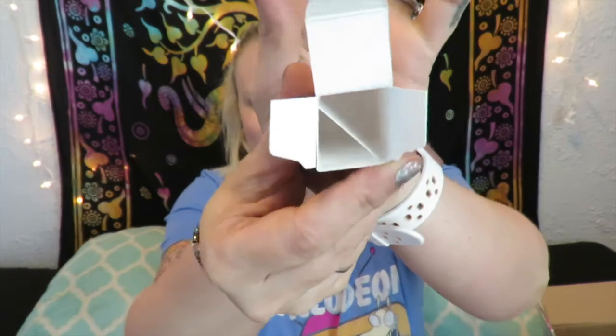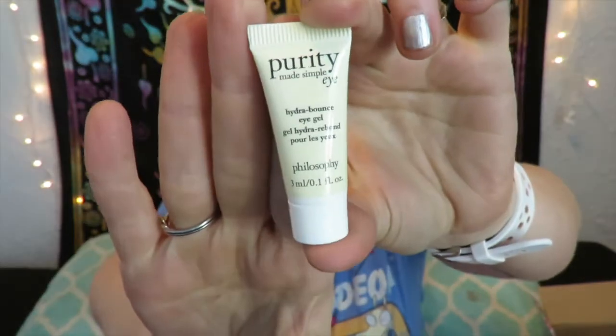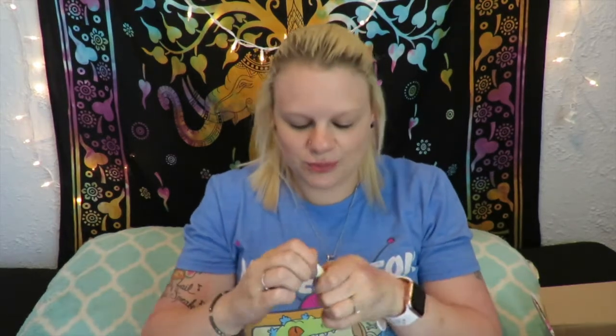So we'll see what this looks like. It's so tiny. The box is cut in half, and it was only in half the box, so they could have really just sent this. Here's this itty bitty little eye cream, which, like I said for the last one, you don't use a lot for your eyes, but it does seem pretty full.